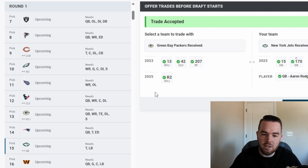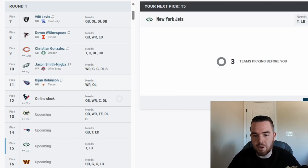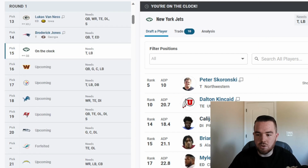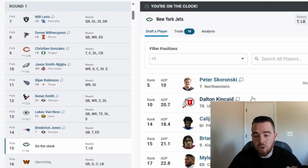So let's see how we can go about this draft and put the New York Jets in the playoffs for the first time in a long time. So we're back to 15 as opposed to 13, which I don't think honestly hurts them that much because I think they want to go O-line. And so they're just hoping the O-line run doesn't hit before them. We're back here at 15, and we have Peter Skoronski available, which would definitely be an interesting option for them because I do think tackle's the biggest need.